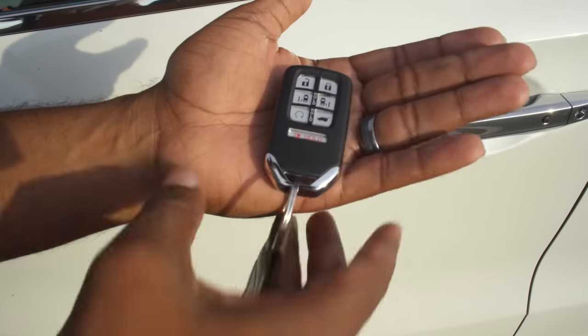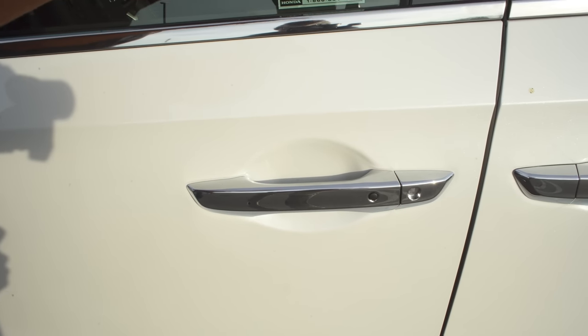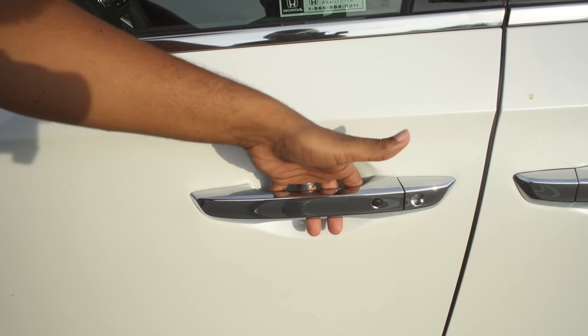You can obviously use the key to get in, or you can use the buttons on the door, hit that button to lock, and there's a touchpad right behind. You just stick your hand there, that's gonna unlock it.